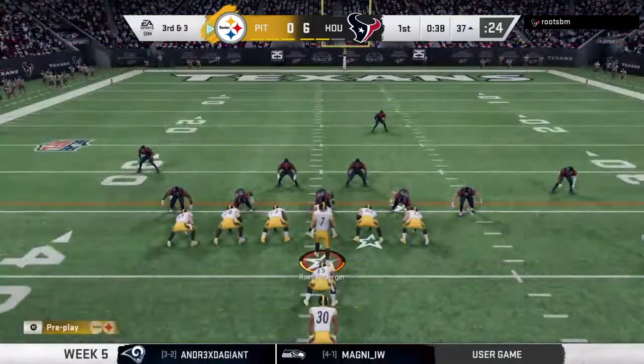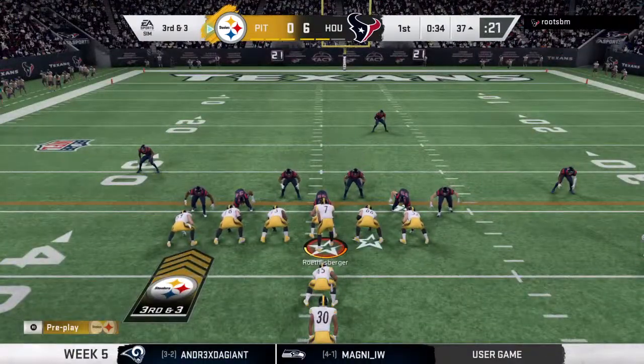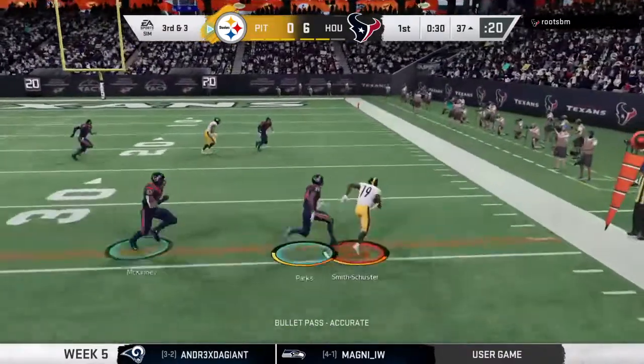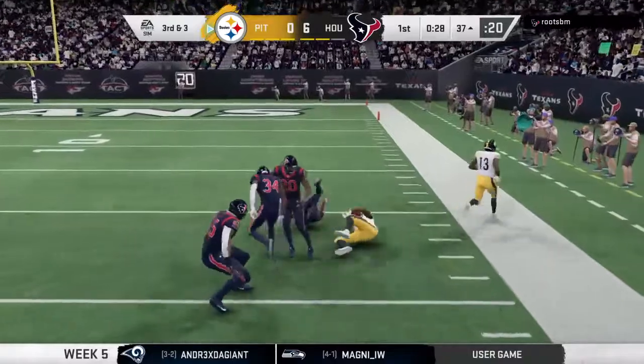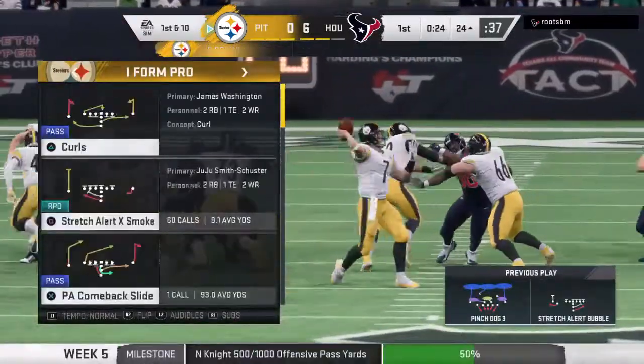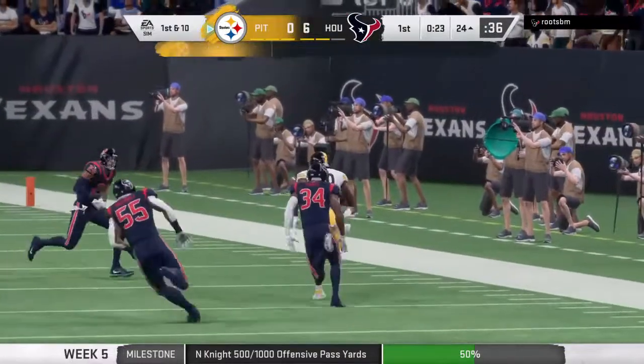For that, like 20. Hey, tight. Check, tight right. Open man completes it to Smith-Schuster. And brought down, but not before they're inside the 25. It's a Pittsburgh first down, a gain of 13.